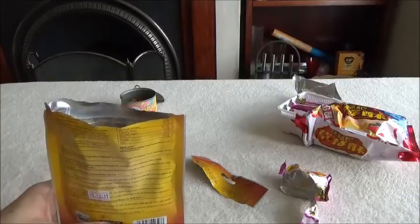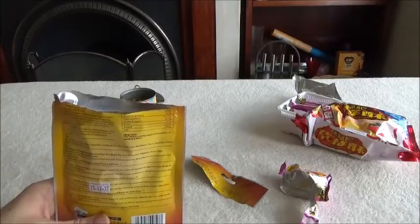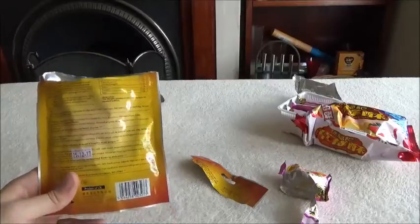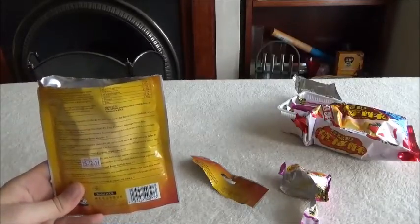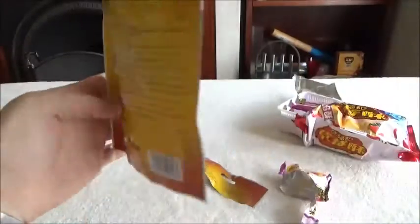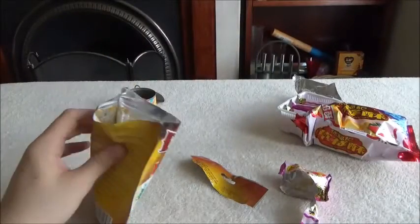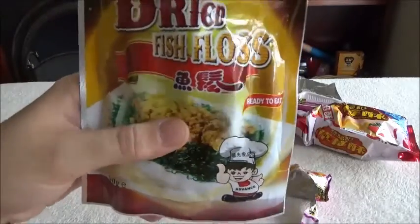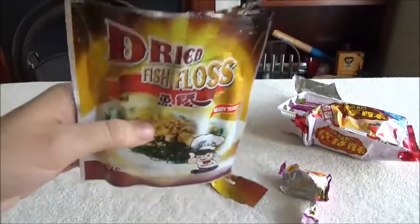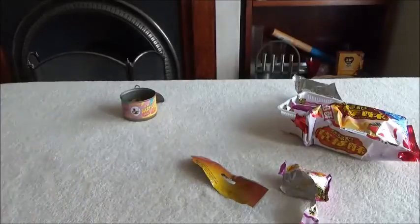But, sorry, still eating that biscuit. This is genuinely the most disgusting thing I've ever fucking eaten. And I've eaten Hunger Break stuff for crying out fucking loud. Look at that. Ready to eat, yeah, ready to be fucking thrown away. You don't have to actually get rehydrated or some shit, do you?